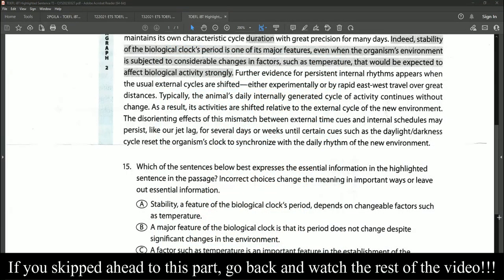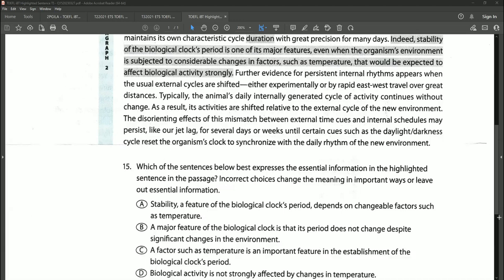Well, here we are at test number 5, question number 15. It is obviously a highlighted sentence question because there is a highlighted sentence in the passage and the question has the words highlighted sentence. So step 1, you've identified the question type as a highlighted sentence question. Now we're going to go to step 2, where we break the sentence into pieces.